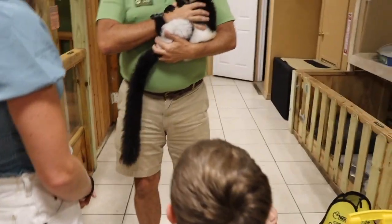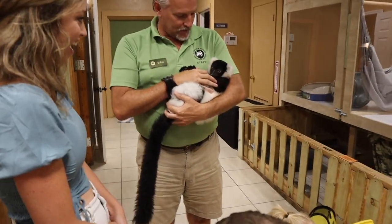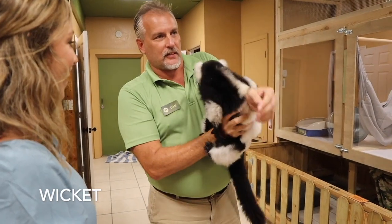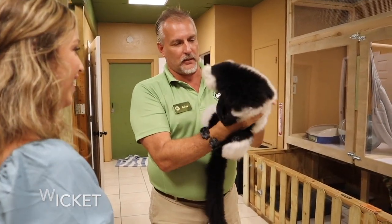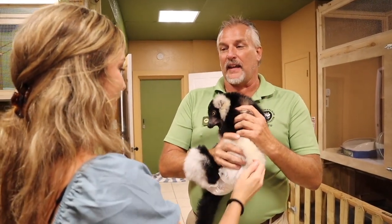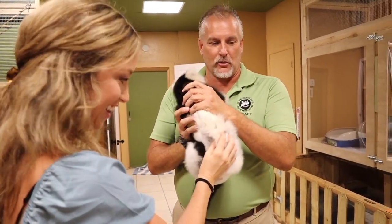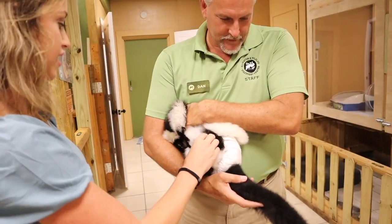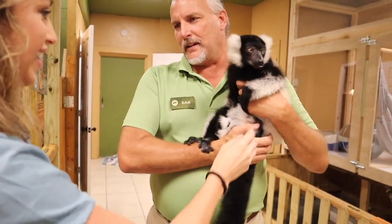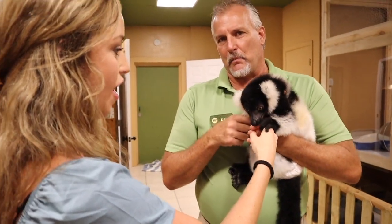I figured while you were distracted, I'd grab somebody else. So this is another one of our animals. This is Wicket. He is a 6-month-old black and white ruffed lemur from Madagascar. Oh my God. You guys can touch him or check him out. He is like a toddler or like a puppy, so he chews on everything. Are his teeth sharp? They're like a puppy, so you're gonna feel it, but it's not gonna leave a mark or hurt.